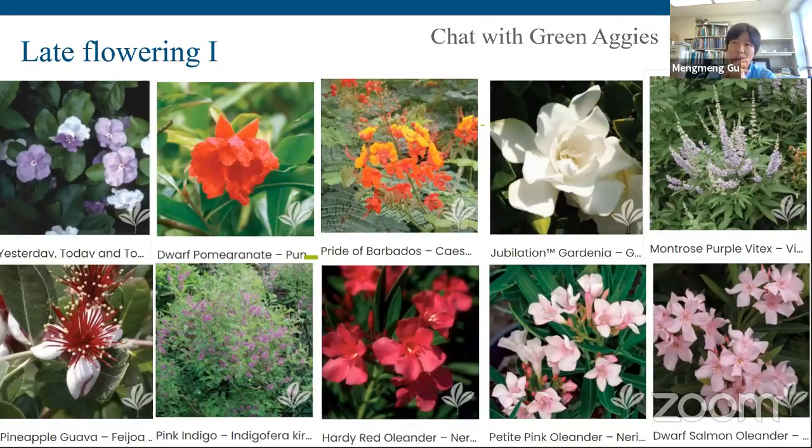So this is a late flowering group. These plants flower on this year's wood, so very different from the early flowering group of plants. Similarly, I group these by how dense their canopy is and how tidy they are in their growth habit. As you can see, some of these plants could be free spirit.